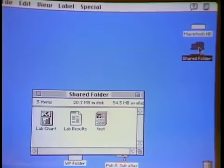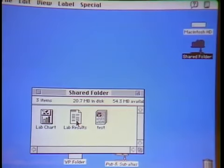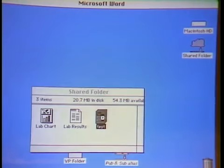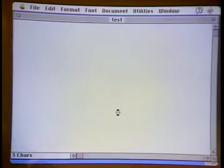And you'll see that a new icon has been added to the desktop. If I open up that icon, what I see inside of it are the exact same files from this machine. In fact, I have a view, if you will, onto this hard drive. And I can go ahead and open up one of the documents, work on it, make some changes, and save it back onto my machine.